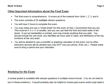Here's another important piece of information, and that is that I'm going to allow you to use a cheat sheet for this exam. In fact, I really recommend that you make a cheat sheet for yourself and use it on the exam. This can be anything that's 8.5 by 11 or smaller. You can use both the front and back sides of the sheet. It can be handwritten or printed, and it can include anything that you wish. If I were making a cheat sheet for myself, I would include the unit circle, identities that we've talked about in class, definitions of the trig functions, as well as some other things. But those 3 things at the very least.